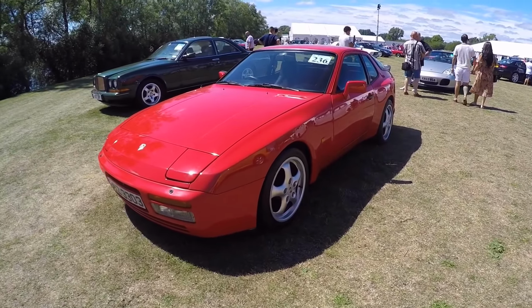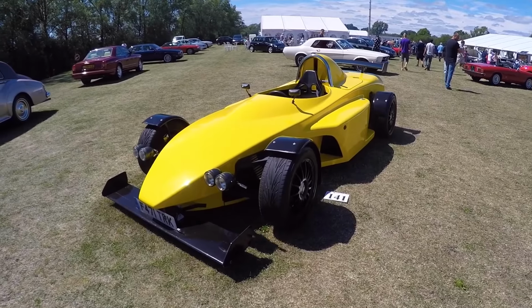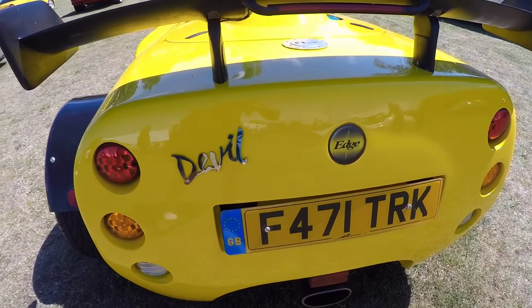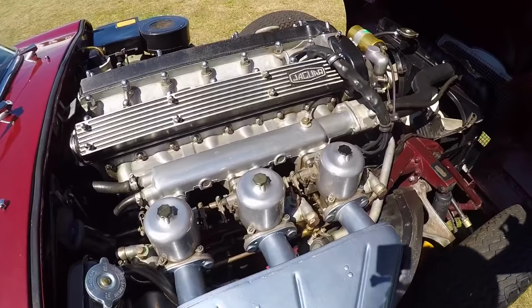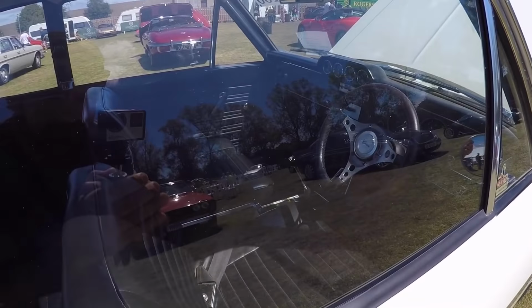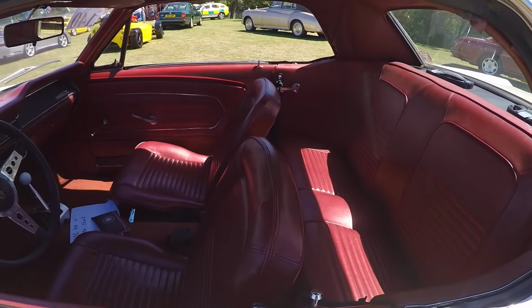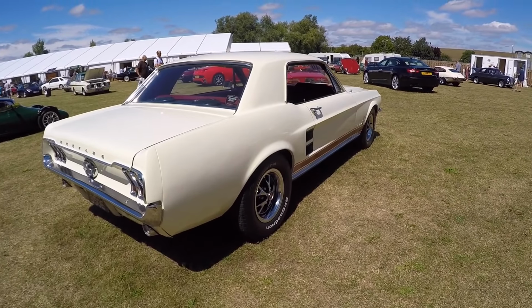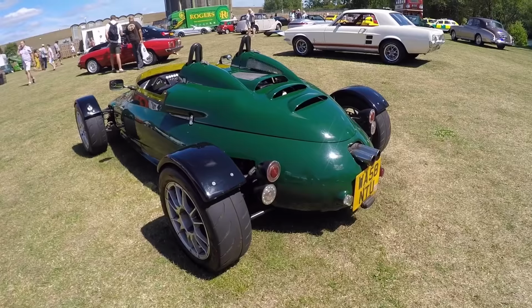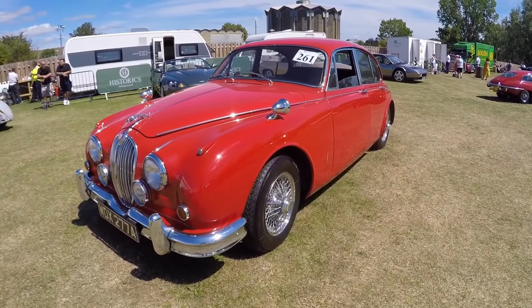Porsche 944, automatic one though. Old Rolls Royce. Another E-Type Jag, this time a convertible. Lotus Cortina Mark II. Another E-Type Jag, the bonnet up. And a Mark II Jag, that interior, all the wood and that. Yeah, I'm having to obviously keep as quiet as I can because there's an auction going on as we speak.